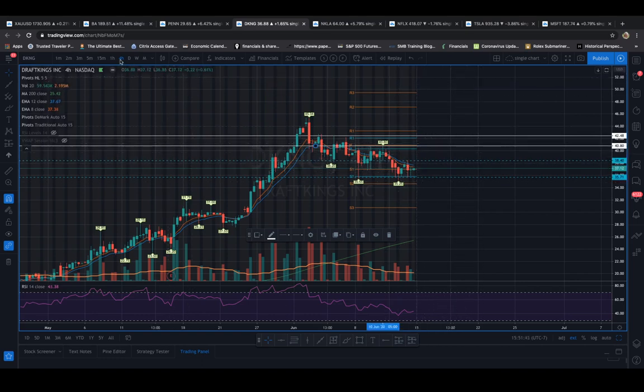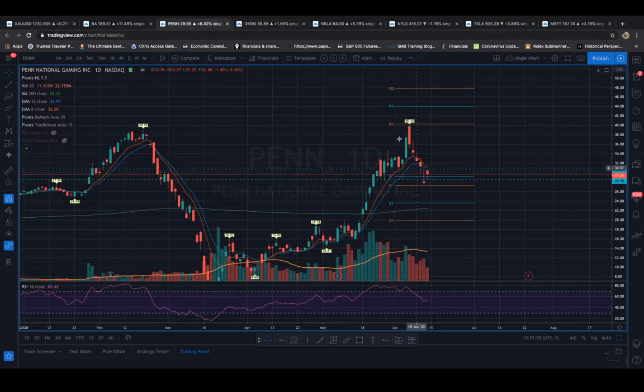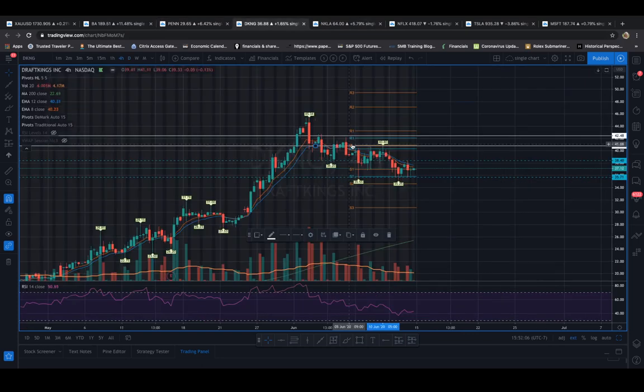That would be my entry target zone, to make sure that hopefully I don't get too chopped up in that range. Penn is a little bit cleaner setup for that reason. Penn also doesn't have the overhead resistances that we have here with the 40.80 level and the 42.48. Because Penn was flushing so hard, we would anticipate the bounce to also be a little bit harder, because you have that lack of resistance on the way up, whereas DKNG has had this stair step down pattern in that wedge setup.